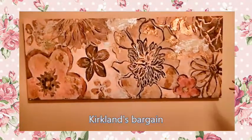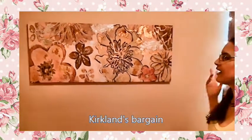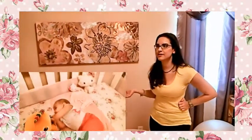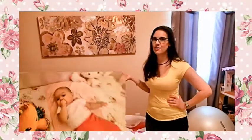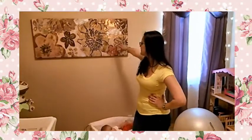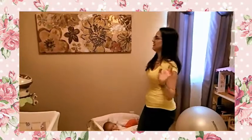So my husband saw this painting here at Kirkland's. It was originally $70, but it was being sold for $35, and my husband just really liked it. We don't really have baby art or baby paintings on the wall because we figure she's going to grow out of those little baby drawings and we'd have to repaint it to something more mature anyway. So this will grow with her through the years. Maybe she'll want to change it, I don't know.